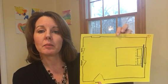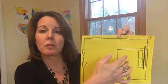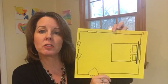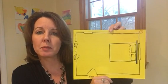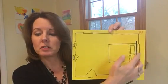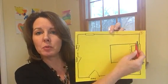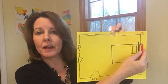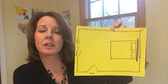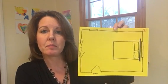So what happens here is the chi's coming in the door, and it's going right over you to get out the window. If this is your situation and you have to put your bed in front of the window, there are several things you want to do. You definitely want to make sure that you have a strong headboard behind you, and also a nice, big, heavy, thick curtain behind you, and keep that closed at night, especially when you're sleeping.